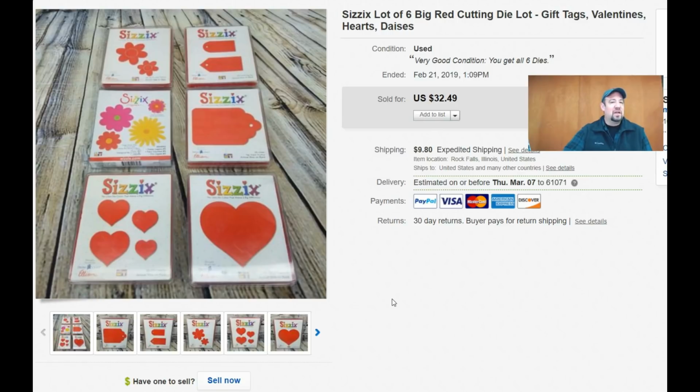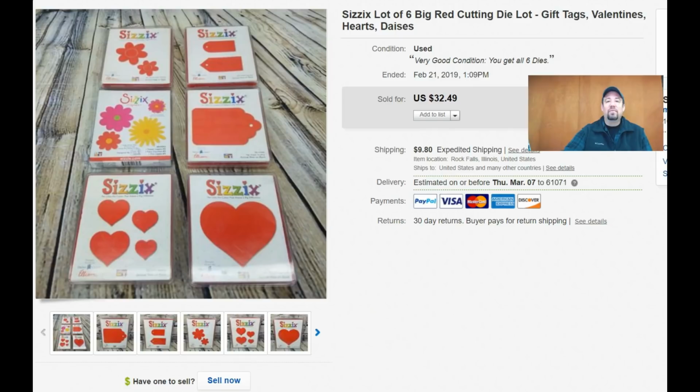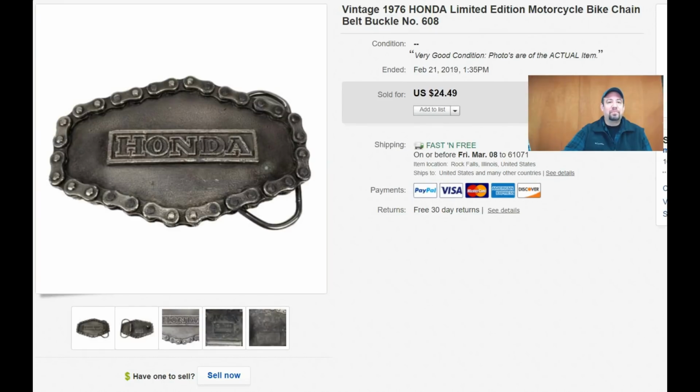But yeah, these little dies, these crafting dies or whatever you want to call them, they are very heavy. I think the 6 of these weighed like 5 pounds. I mean, that's a lot.